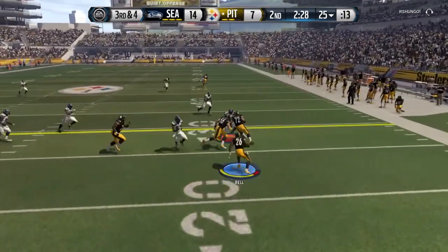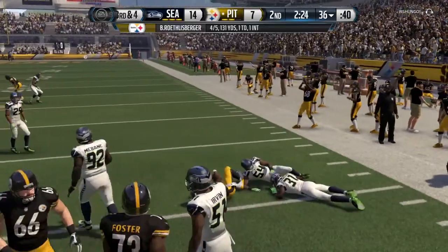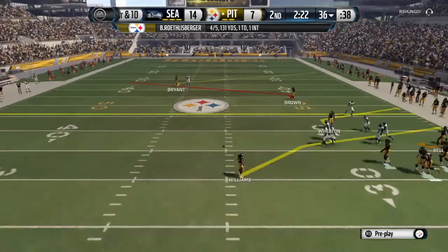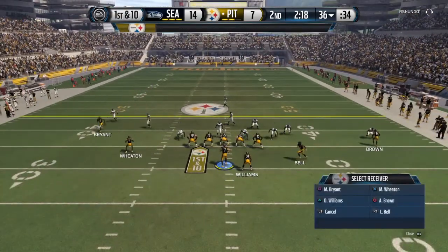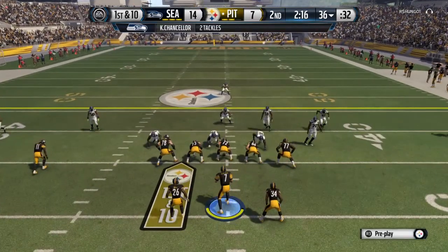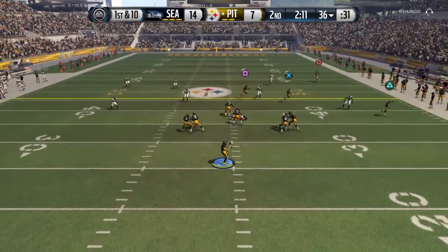They go screen with Bell. Shakes off the tackle. It's third down, Jim. You expect the team to throw the football down the field past the chains to get the first down. No, they catch them off guard. They throw a screen pass, nice execution, and they get the first down.